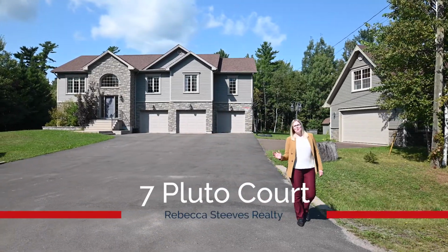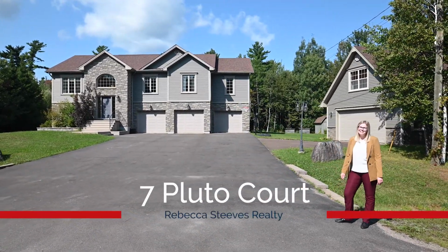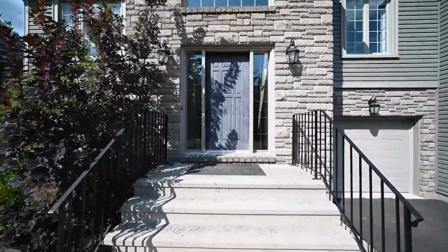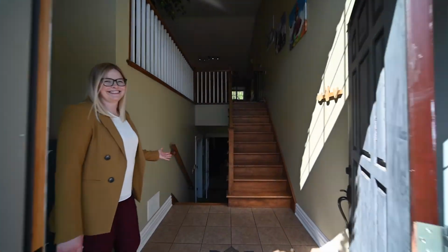Welcome to 7 Pluto Court, a spacious split entry located in Eaglewood subdivision. This 4-bedroom, 2-bath home boasts ICF foundation and a 3.5-ton heat pump.